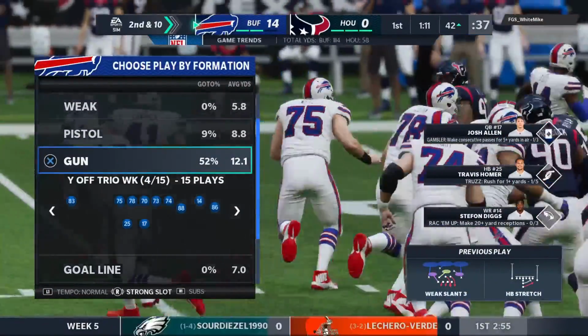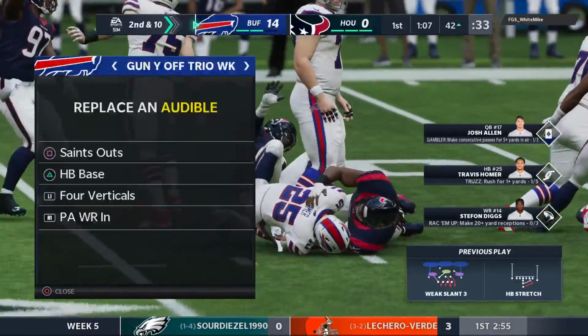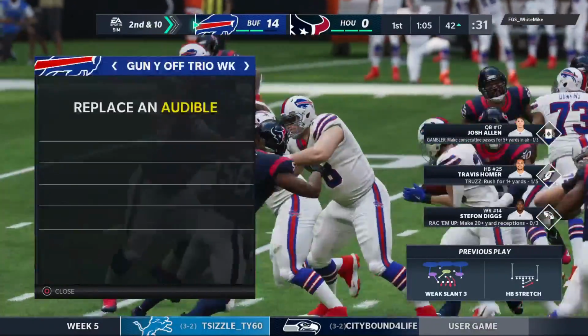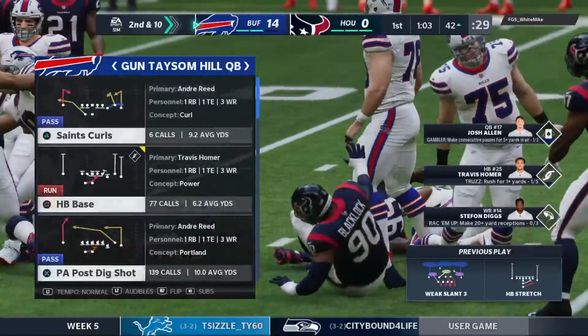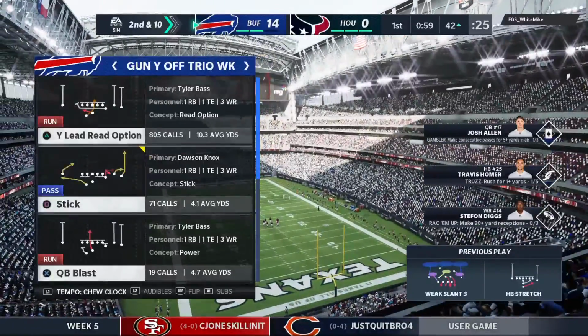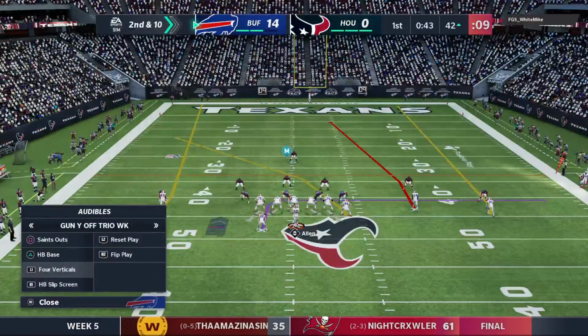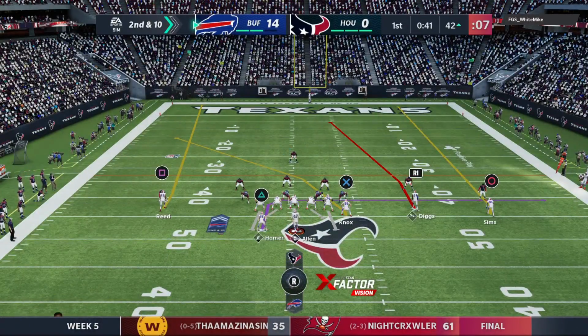No gain on the play. What an advantage having an elite guy in the middle of the defensive line, because not only does he take up the space and let the linebackers run free, but he can also make plays himself, as we just saw there. So after the run for no gain, here's 2nd and 10.